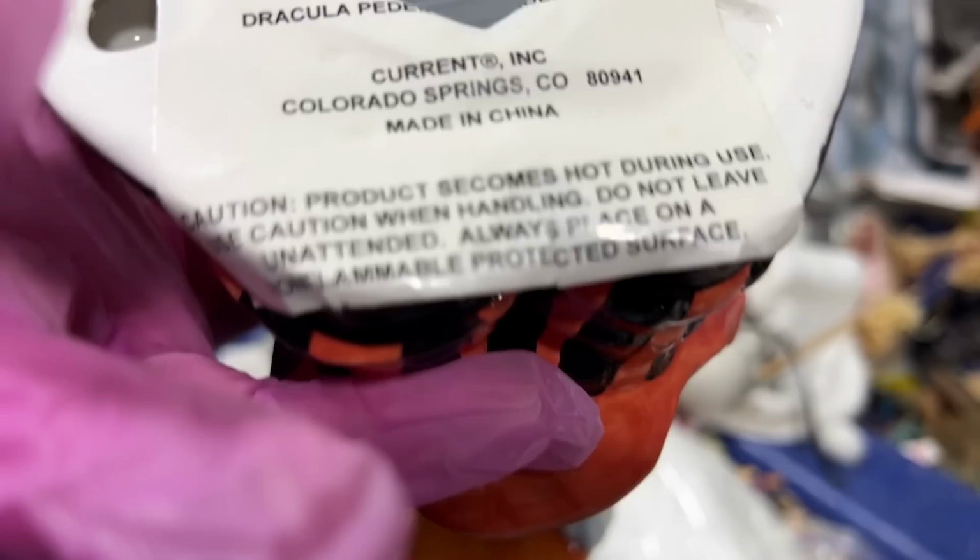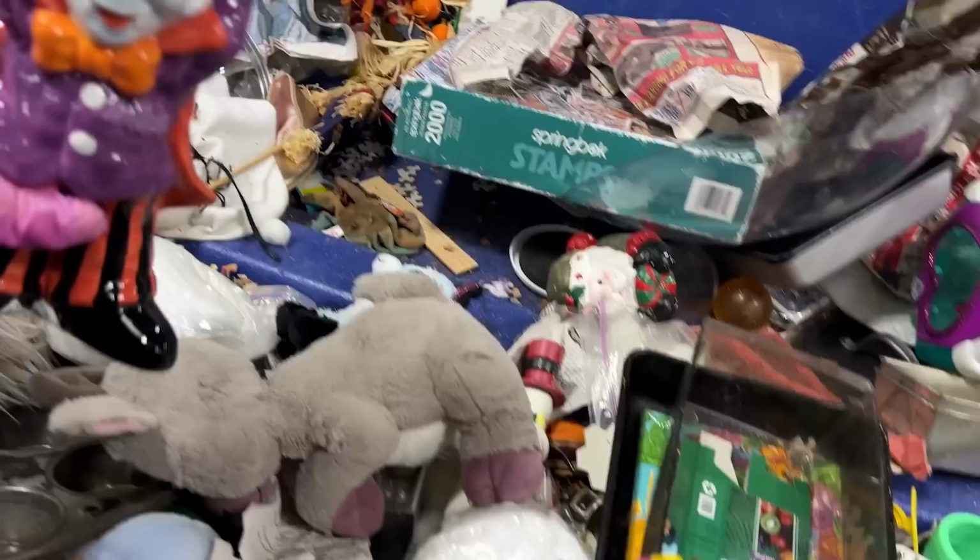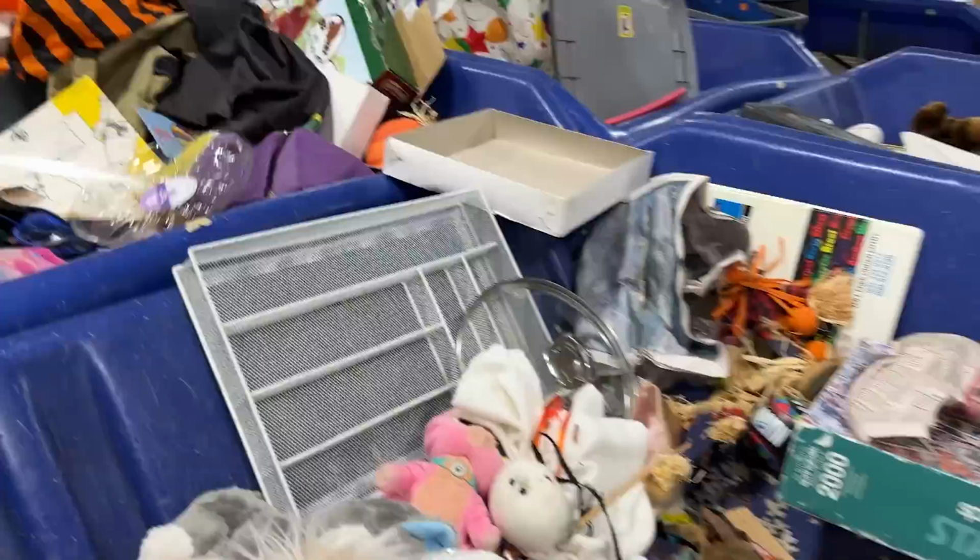What is this cool guy? Isn't he cool? It's a Dracula candle holder. Colorado Springs. I think I will get him. He's too cool to leave behind. Is there any other cool stuff over there? No.